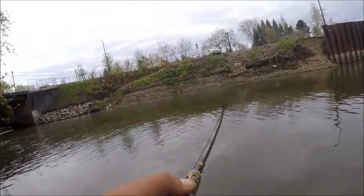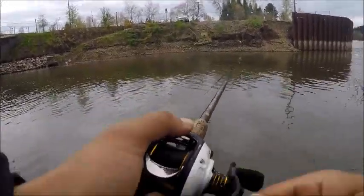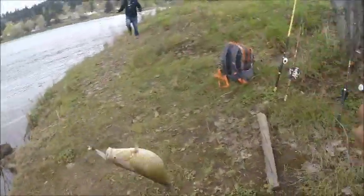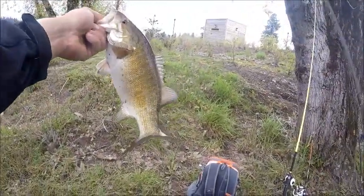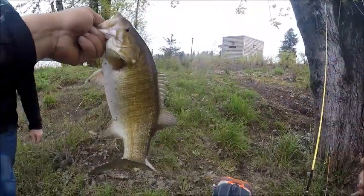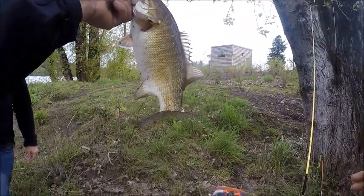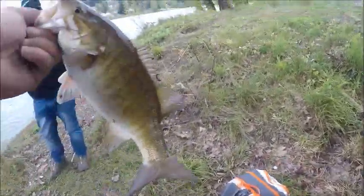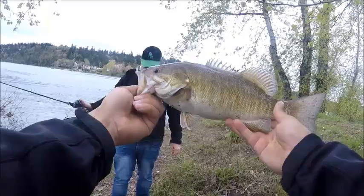Oh, I got one. I got one. Oh, yeah. Look at that, boys. As I'm sitting here telling you what I'm trying to do, it happens. Oh, yeah. Sweet deal. Nice little smallie. Oregon smallie, guys.